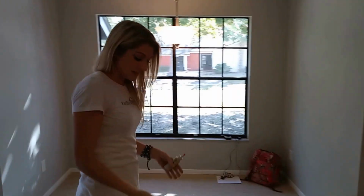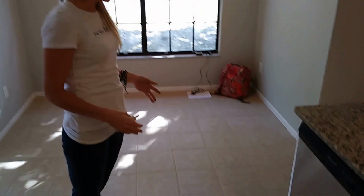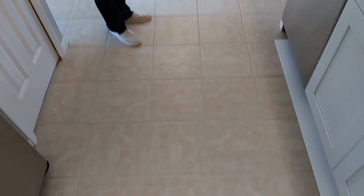So in this house, we kept the tile floors. These are probably original to the house. They're not really my style. You know, they're smaller. Most homeowners are putting 18 by 18 or 20 by 20 tile. But when we came in here, we didn't see that there was any chips or cracks in the tile. The grout was really disgusting. I mean, this grout was like black.